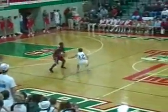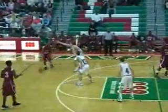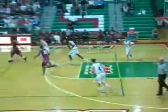Fourth quarter of action underway here in the Eaton Electrical Round Robin Tournament final contest. Lincoln and Danville, Railers on top 50-41. But Dennis Hightower hits a three at the buzzer to make it a 9-point game, and Danville will start with the basketball. Gaines from the left side, his three off the back of the rim, no good.